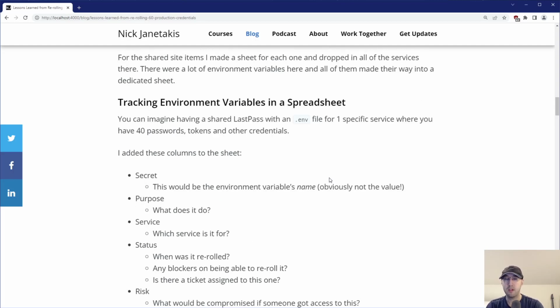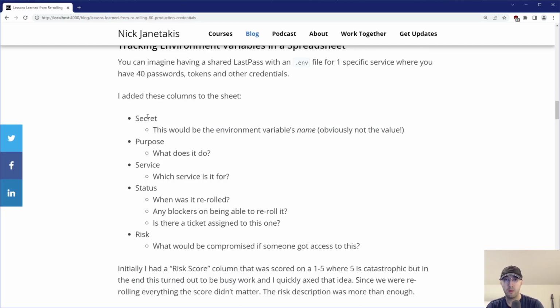And when it comes to this actual spreadsheet, what did I do? Well, I put a couple different columns here. So I had the actual secret name. This is the environment variable's name. Obviously not the value there. I don't want to just have that sitting in a spreadsheet. What is the purpose of this secret here?